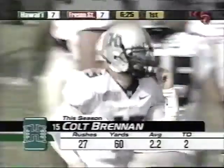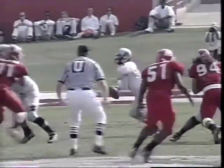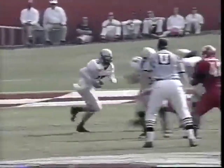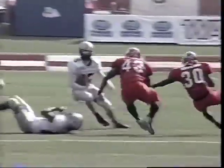It's a definite adventure. At times it looks like the pocket is going to collapse on him, but somehow, and we've seen this out of Colt Brennan this season, somehow he manages to find a way to stay alive. He does it on this play. Right about here, he looks dead to rights, but somehow manages to weasel his way out of it and get a good gain for Hawaii to set up a measurement here for the Hawaii offense.